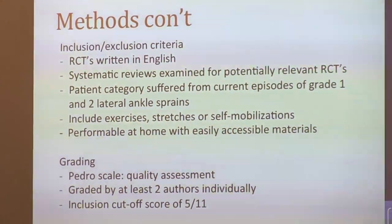The PEDro scale has been used to assess the quality of the RCTs. The articles were graded individually by at least two of us. The inclusion cutoff score was 5 out of 11. In total, we found 485 articles, and following the exclusion and grading process, we ended up with 8 relevant articles of sufficient quality.